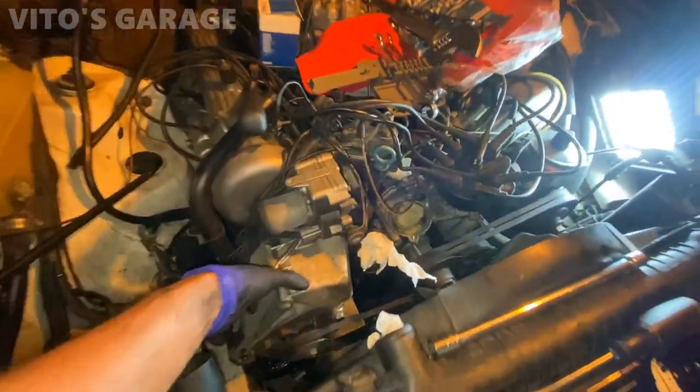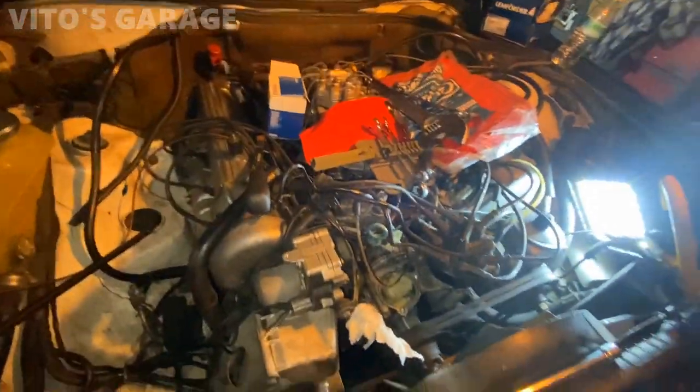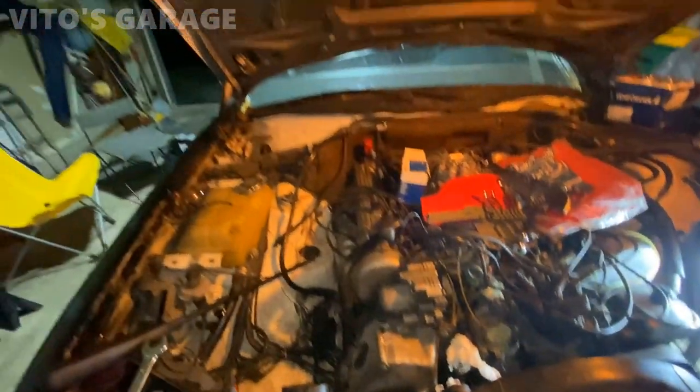Other than that, we need to replace this belt, and I forgot to grab it today from the store, so probably tomorrow. And I'm gonna get ready to clean all these cooling system parts and engine compartment.